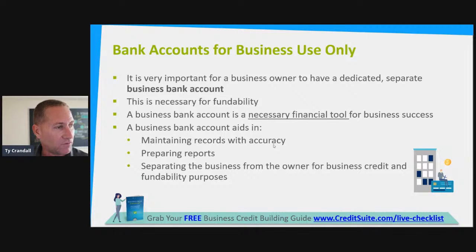So a lot of different reasons that you want to make sure you have a business bank account set up. Somebody from Facebook says, I'm interested in becoming a partner and help my client get funding. Awesome. Give us a call. We'll talk to you more about all the benefits you get of offering business credit and financing as a service. Terry, good morning. And Anthony, good morning from YouTube. Thanks, guys, for tuning in.